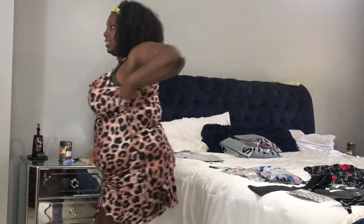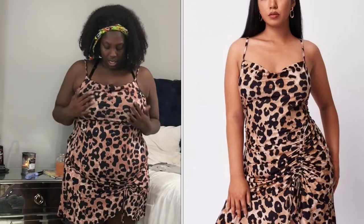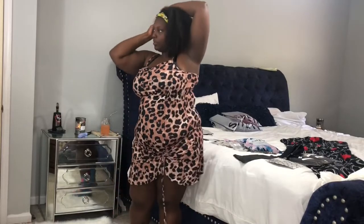Here's the back. It's a little loose, but just bring it in, you know, just to fit my body. Everybody's different. Oh girl, hold on, let me put my little thing back. But yeah, I love it. It gives me very sexy. It gives me very comfortable. You can be like, but can I bend over? No.